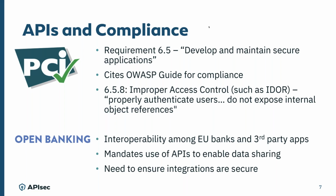But here's that sort of double-edged sword. On the one hand, it requires the use of APIs, and on the other, you have to make sure that those APIs don't become a conduit for breach. So this reinforces the need to ensure that those APIs are highly vetted and secured, and as Matt pointed out, not just from common vulnerabilities and injection type of attacks, but from those logic flaws that can lead to these types of breaches as well. And we'll talk a little bit about how we can actually go about finding those.